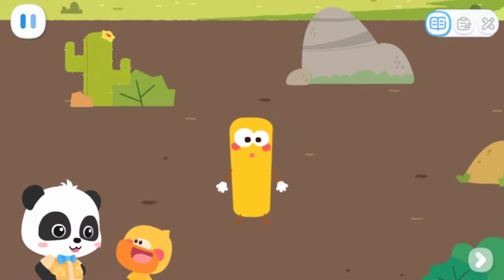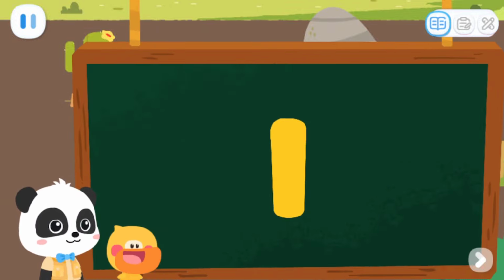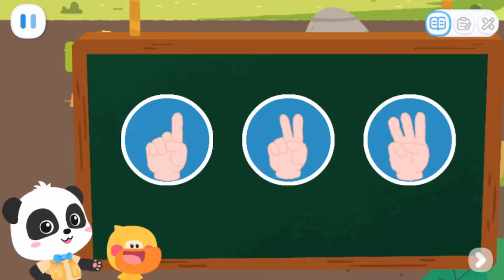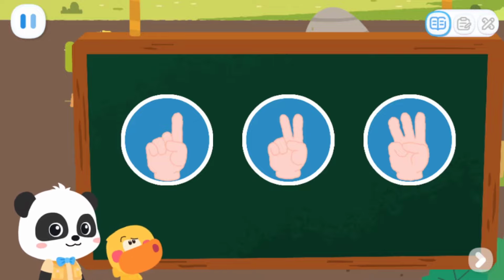Quacky, what do you think the number one looks like? I got it! Pencil? Yes. The number one is not only like a standing meerkat, but also like a long and thin pencil. Let's do a test. Which of the following can be represented by number one?